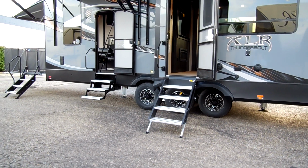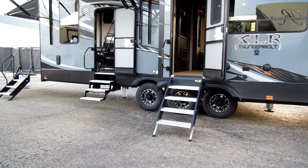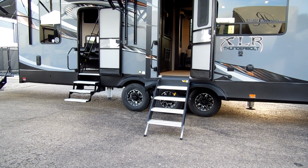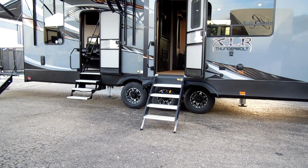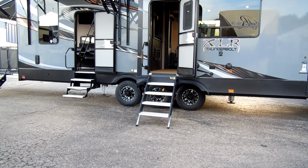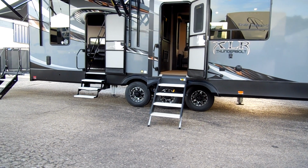These new steps have really kind of helped the RV market. They can place the entry door anywhere they want to now, where they used to have to try and work around the wheels and axles. But now they can put it anywhere they want. So that is actually a door going straight into the slide out of the camper. So that's a pretty cool feature.